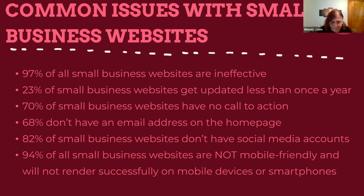And another sidebar: determining whether or not your website is mobile friendly, the end-all test is not looking at it on your smartphone to see if you can see it. There are a lot of elements that come into a website being mobile friendly. And just because you can see everything from your website on your smartphone doesn't necessarily mean that you have a mobile friendly website. We'll talk about that at another time.